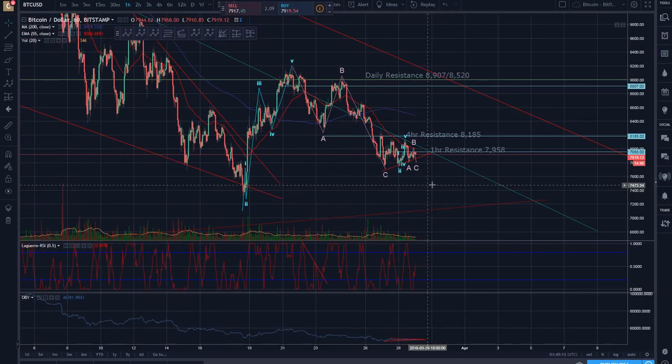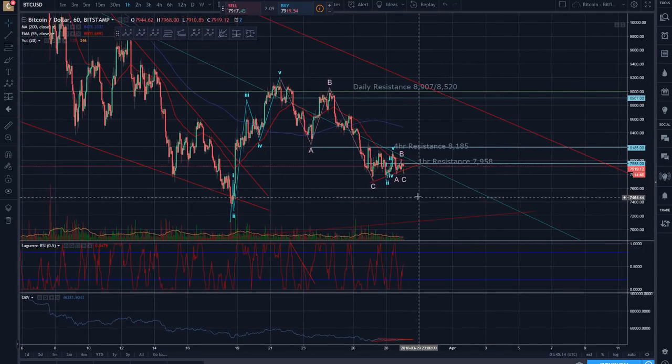I really don't. In the event that this was going to be bullish, we would be shooting back up on higher volume. And I'm not seeing that. I'm really not seeing that at all.